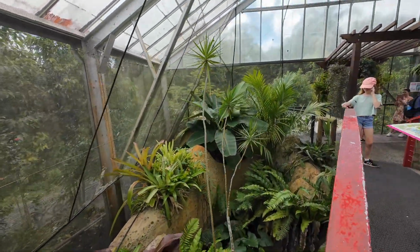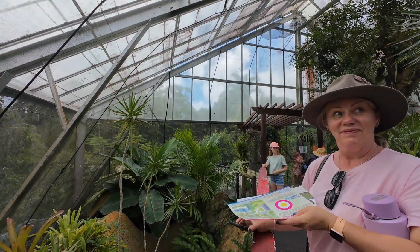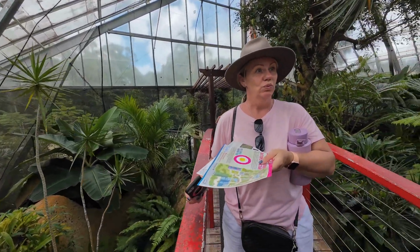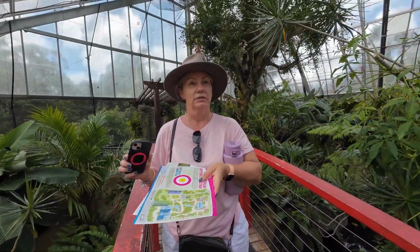Just the size and colours of some of the butterflies in here are truly incredible. Although you get a special butterfly landing pad, no one wants to land on your little target. It's still pretty hard to capture some of them on camera.